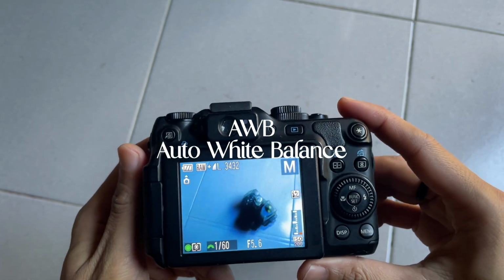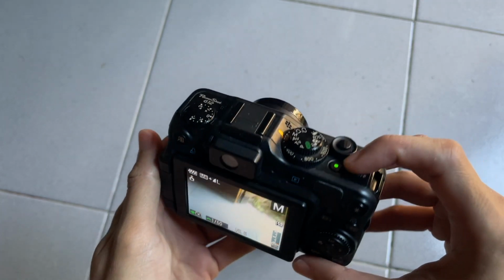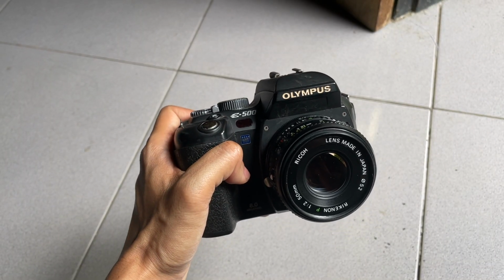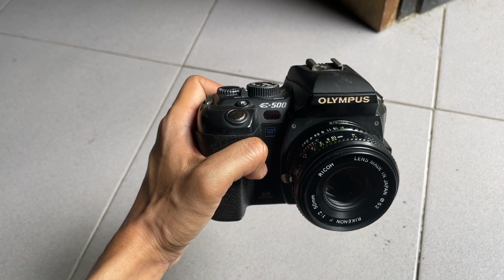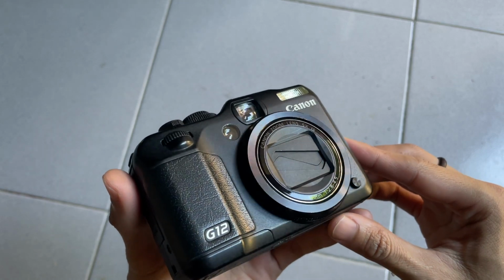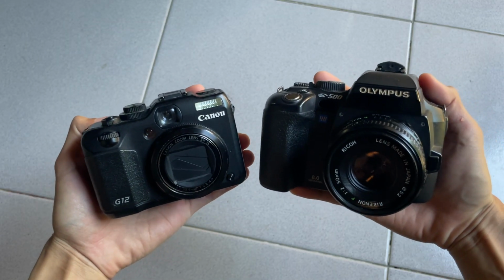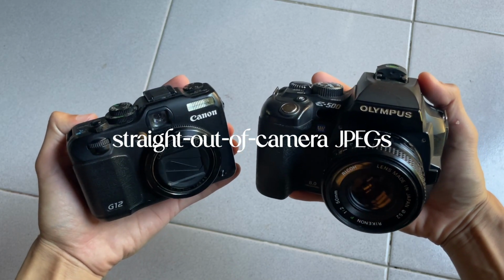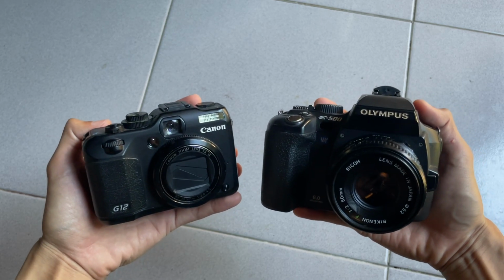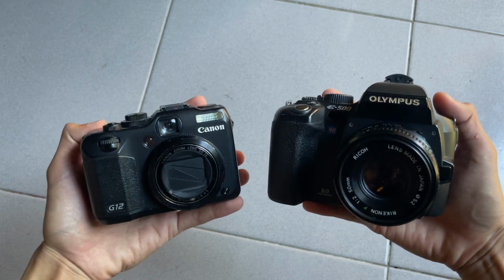I think this was the most important factor because when it comes to colors, we want to see how both cameras handle white balance. I tried to shoot in various conditions, some in the late afternoon after rain, some in the morning sun, and some in low light condition. All the images you are about to see are straight out of camera JPEGs. I will show you the sample shots side by side labeled as A and B, then reveal which one is which and share my thoughts on them.